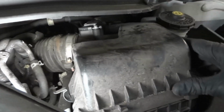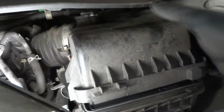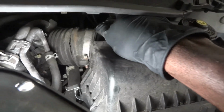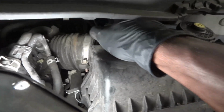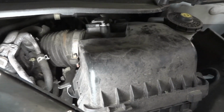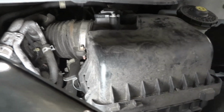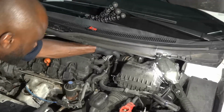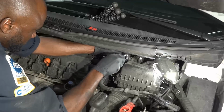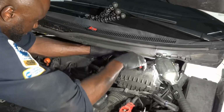Okay, so I'm still gonna remove this air filter box so we can check this mass airflow sensor. We're still gonna check it to make sure it's clean. So I'm gonna put you guys over here, and then I'm gonna remove this air filter box. So let's remove this top part of the air filter box, this top piece of the air filter box.